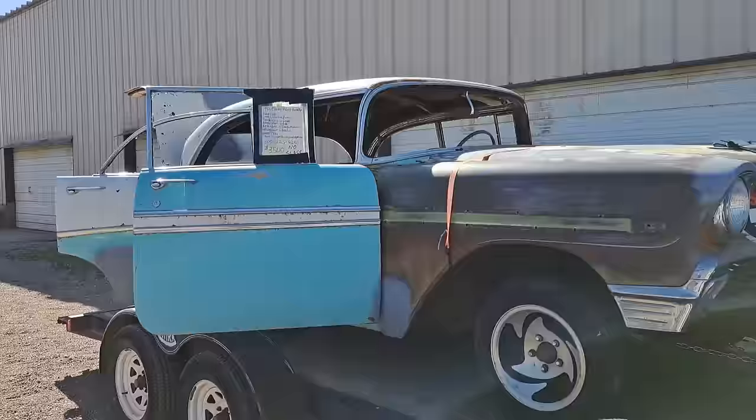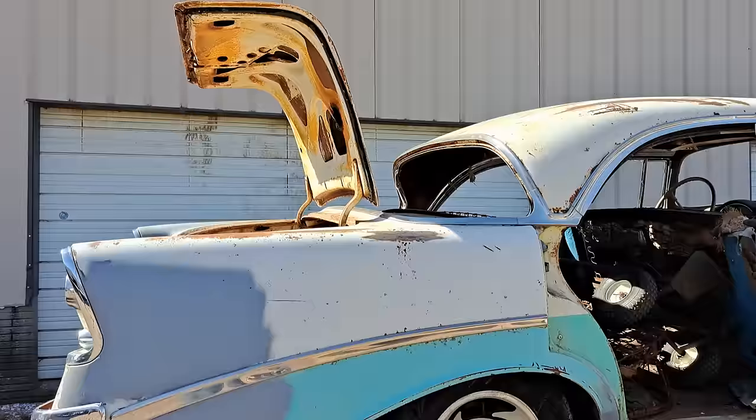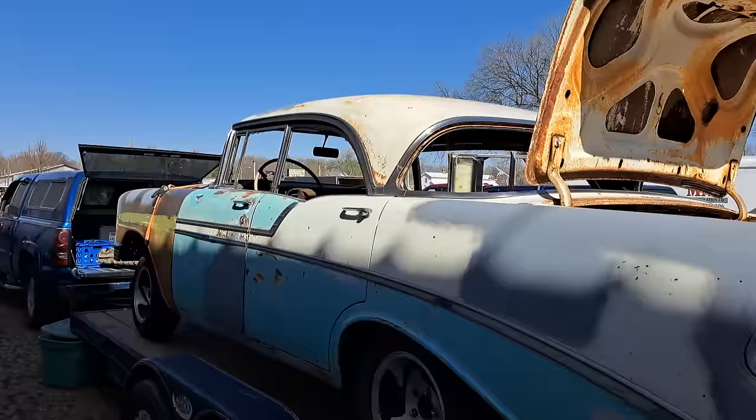Well, looks like we got a '56 Chevy four-door hardtop, $3,500. There's the information on it right there. Pretty solid body, no glass. Damage on that quarter right there. Nebraska car, not too bad.